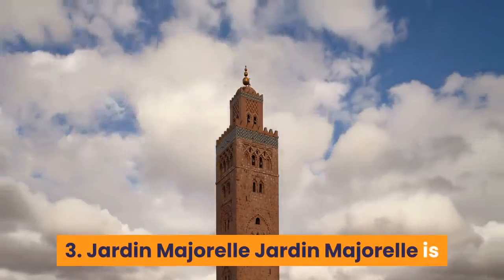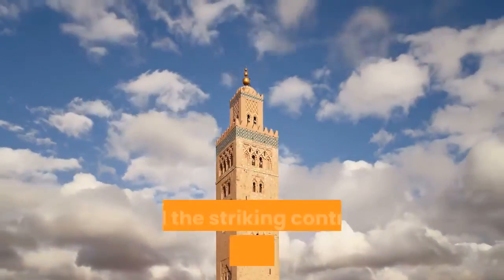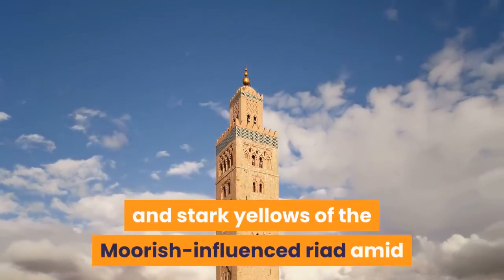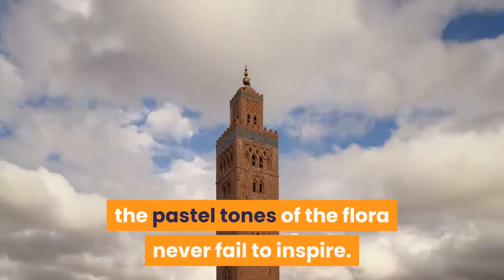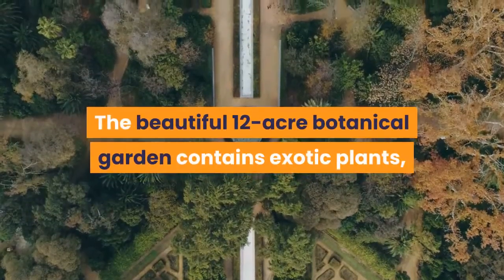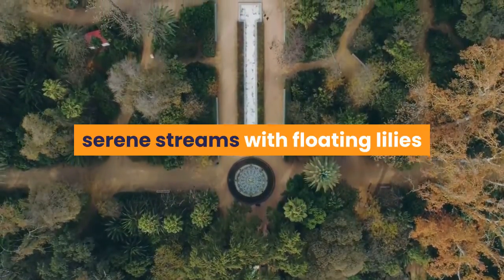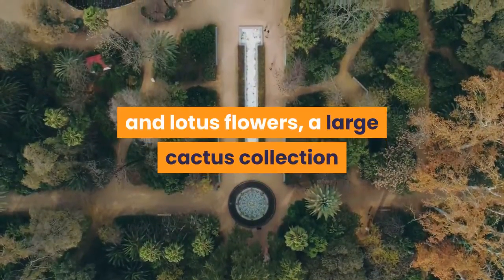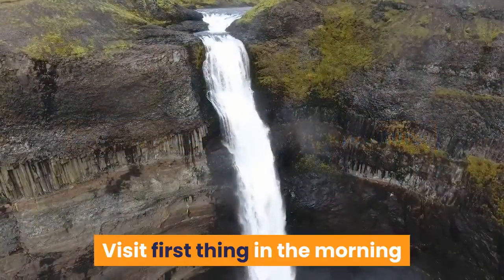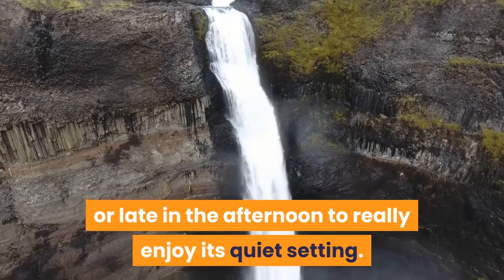3. Jardin Majorelle. Jardin Majorelle is easily the most famous garden in Marrakesh, and the striking contrast between the bold blues and stark yellows of the Moorish-influenced riad amid the pastel tones of the flora never fails to inspire. The beautiful 12-acre botanical garden contains exotic plants, serene streams with floating lilies and lotus flowers, a large cactus collection and a museum of Amazigh culture. Visit first thing in the morning or late in the afternoon to really enjoy its quiet setting.